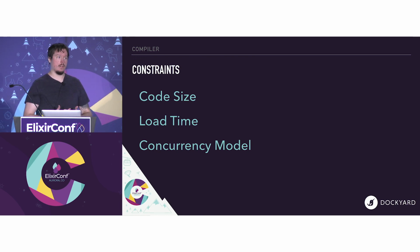Code size is a major deal in the browser, right? So the larger the amount of code you have to ship to the browser, the longer the page takes to load, and it starts to impact user experience pretty quickly. And shipping large amounts of bytecode is a major factor in that. Load time, just in general, how fast it takes to immediately start executing useful code is important.